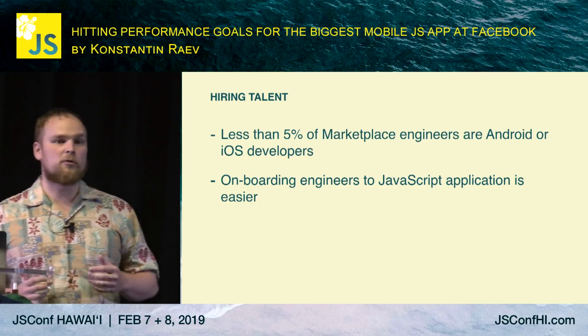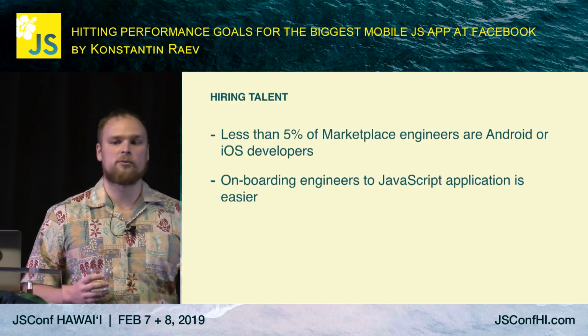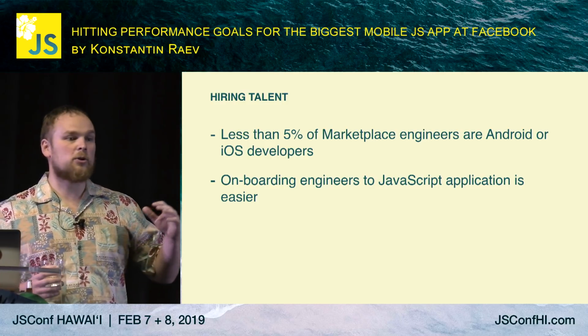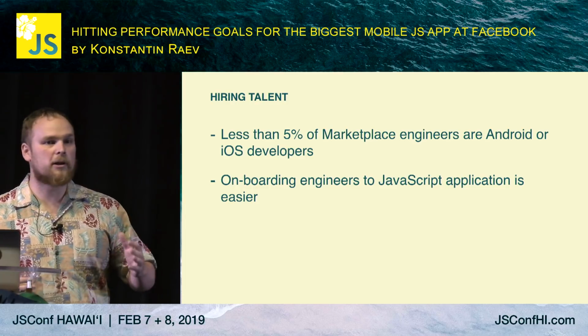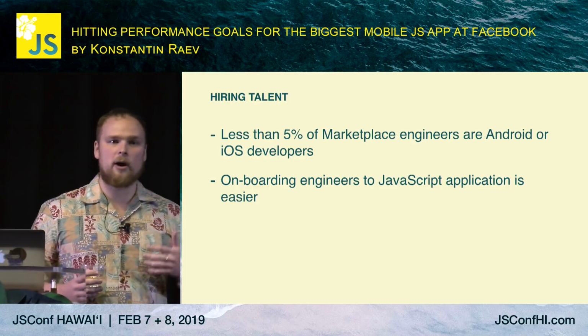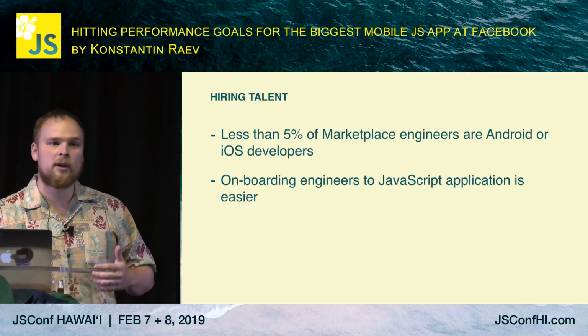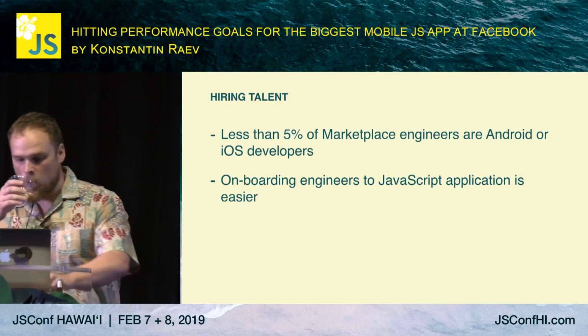Less than 5% of people working on Marketplace are actually specializing in native platforms. It doesn't mean that we don't use their skills. We just leverage their ability to work on something complex, platform-specific. All the other people are quite quick to adapt to the JavaScript code base and become quite proficient building features.